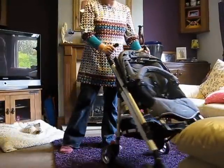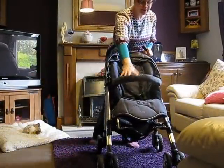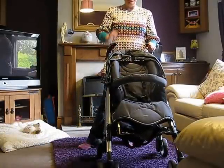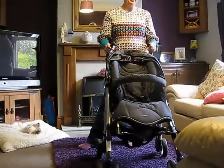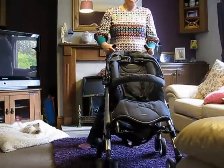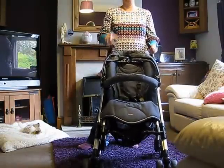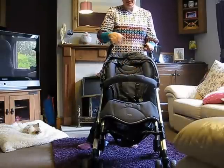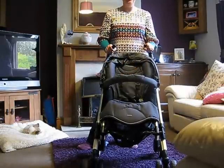So yeah, all in all, I'm very impressed with it. I think it's going to be a good little buggy, although Jason says that we're probably going to have another five before we actually even have a baby. But I told him no, I like this one. This one is here to stay, definitely. For a few months anyway.